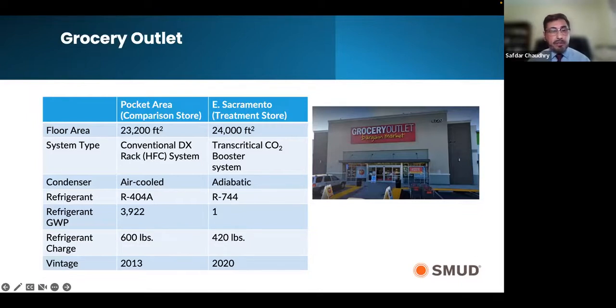The refrigerant global warming potential is almost 4,000 compared to the treatment store, where it is 1 for the CO2 system. The refrigerant charge was 600 pounds in the comparison store and 420 pounds in the treatment store. The vintage was 2013 for the comparison store and 2020, which is about 2 years old, approximately, for the treatment store. Next slide, please.